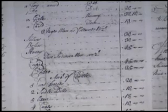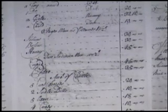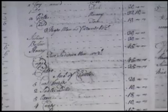Originally, in the probate will, there were 11 slaves listed. We know 9 were from Africa and 2 were from the Caribbean. They all served an important role either within the house or off-site, whether it was one of William Trent's mills or on the property itself.